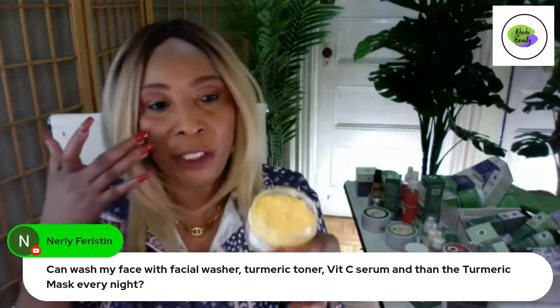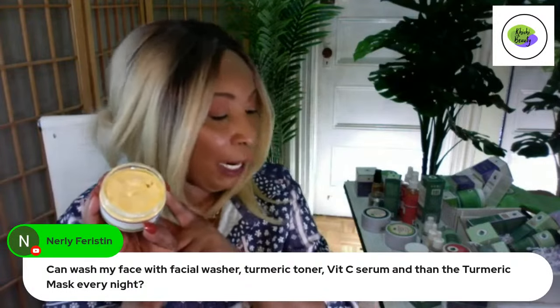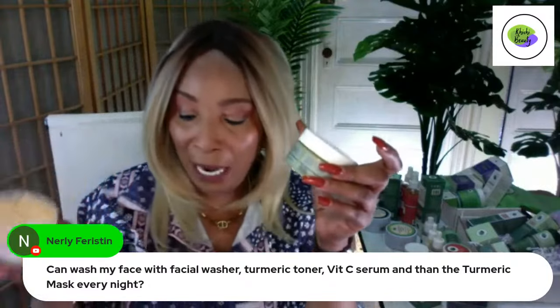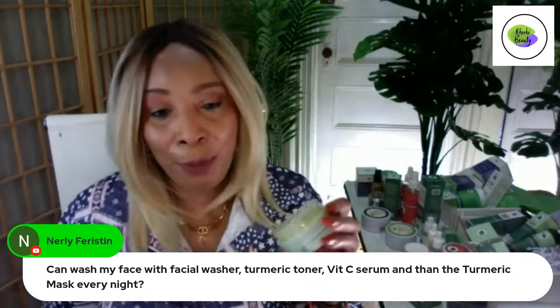And this mask has been changing a lot of people's skin. Now, I'm here to tell you that this is turmeric that we put in this mask, okay? The base of this mask, for instance, this is the green tea mask. So let me share it because you're going to see it out there. And as soon as we put the comments up, you're going to see that people are saying that.